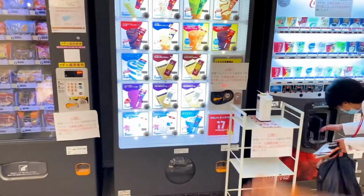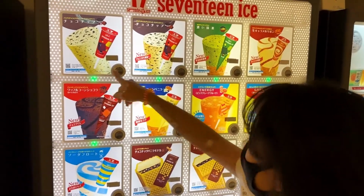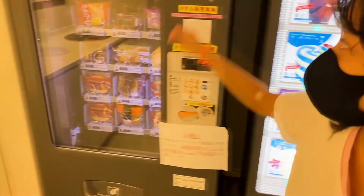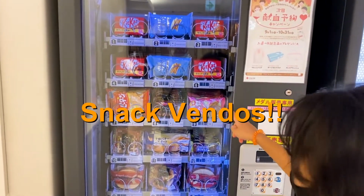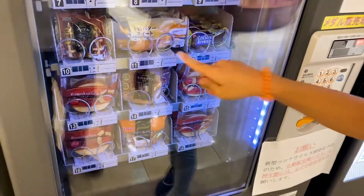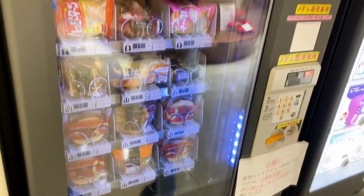So the options are ice cream. They have different flavors of ice cream. I cannot read them, but I'm guessing this is matcha. It's green tea, chocolate chip, so there's English, caramel, vanilla, chocolate, pink grape, whatever. And there are also some sweets here, like chocolate, potato chips, some chips over here, bamkohen, some pastry, even waffle. That's nice. They have bamkohen, waffle. This is bread, Hokkaido something butter, cream pan, and sweet potato komachi. I don't know what that is.